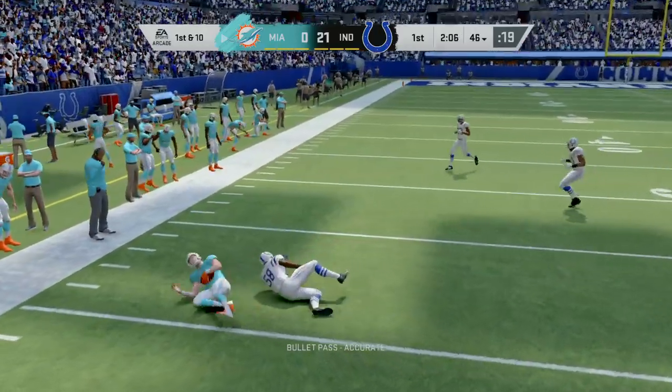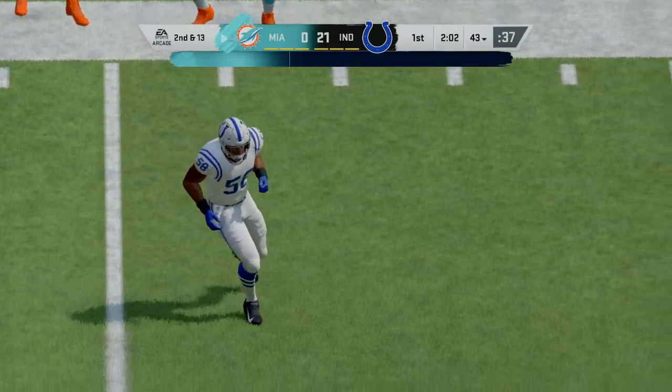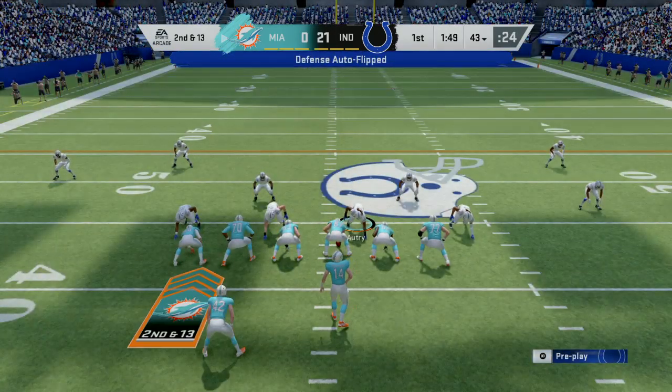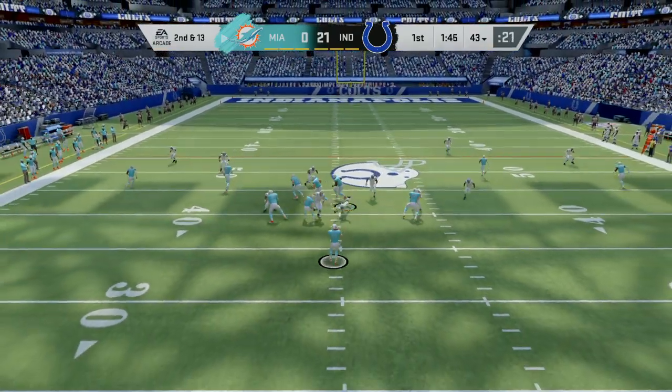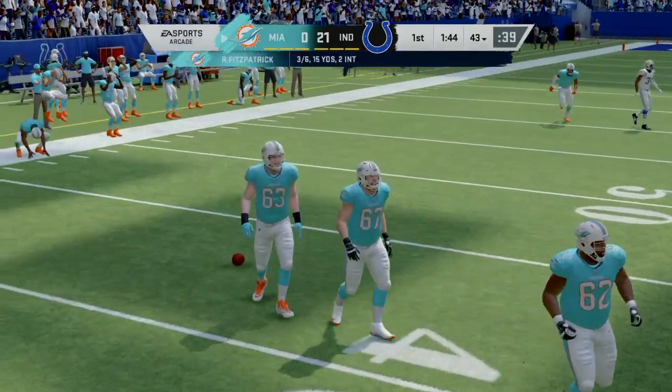Here's a pass swung out left to his running back. And they went the wrong way there. Losing yardage back at the 43-yard line. The loss of 3 on that first down pass play. Now 2nd and 13. Now Fitzpatrick. And this is going to be incomplete.